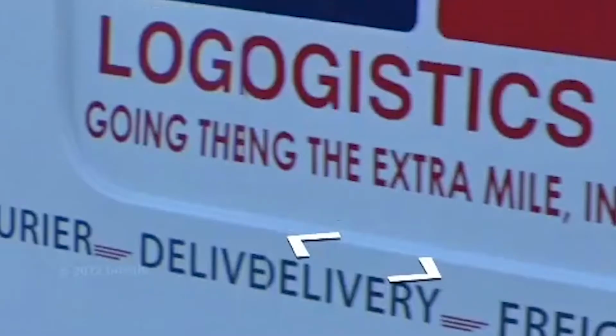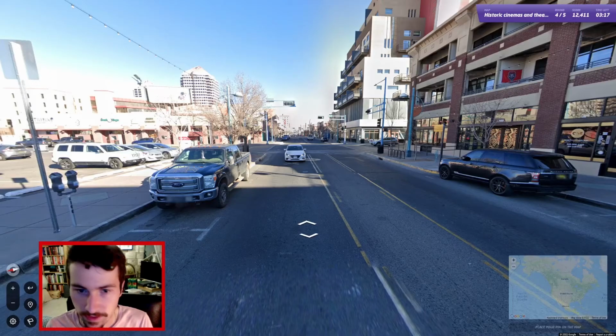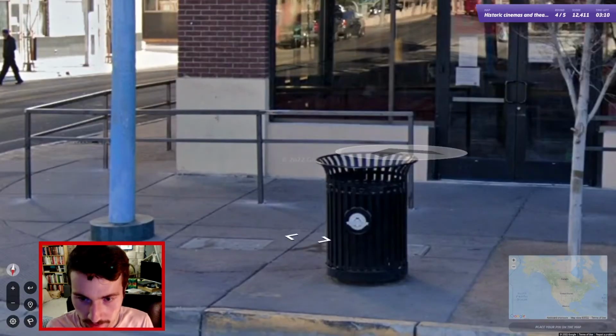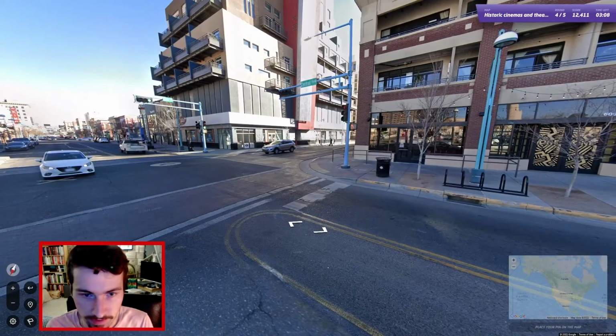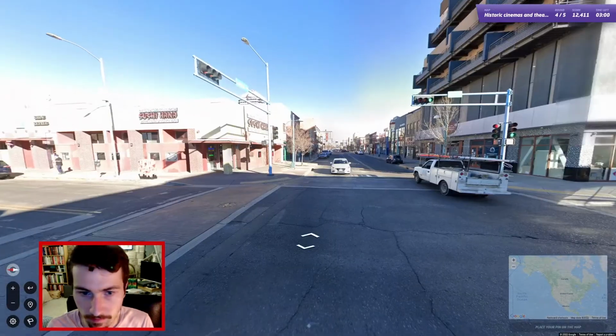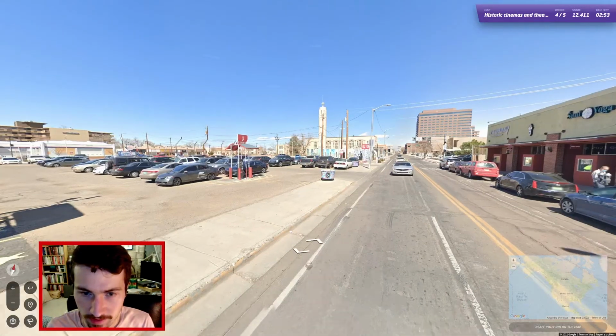Going the extra mile. Including the last. Ooh, there's a sports flag up there, but I don't know my sports. That crest is something, but I can't read it. Quite a big place, this, I reckon. What shall we do? Let's go this way. Is it the outskirts of Vegas?